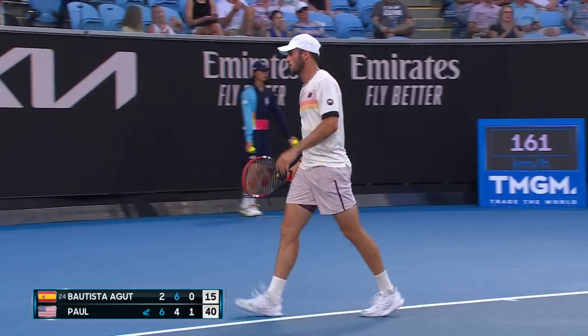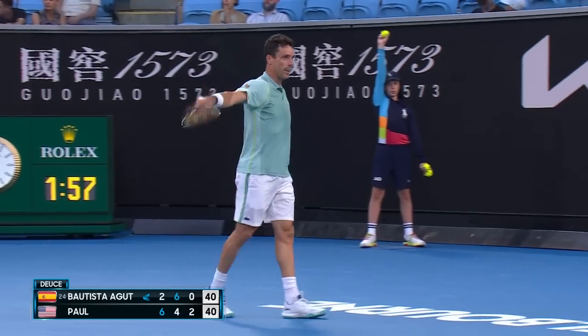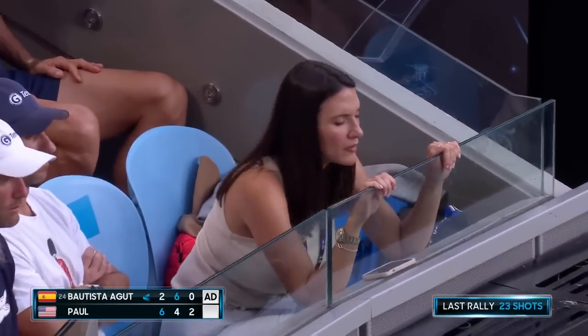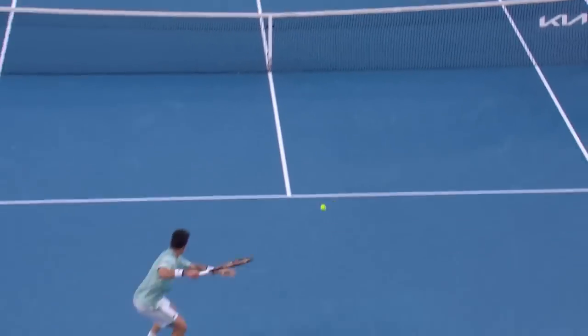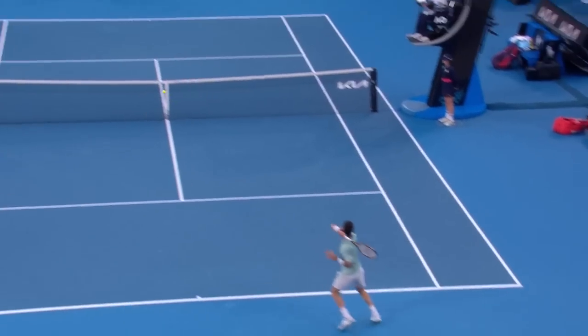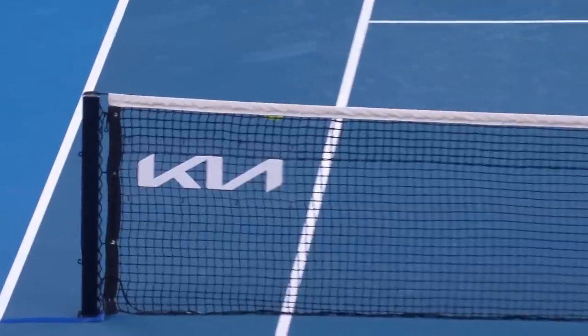Game four. Probably deserves one. He's had a couple go against him, but boy, these players are using the full court. Both have covered over 2 kilometres on court at this point.